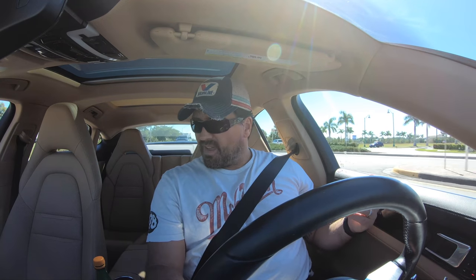I love the suspension. The quality and comfort in the car is second to none. Can't say it's better than Mercedes. I can say that it's definitely on par with Mercedes. However, there is something seriously afoot with the acceleration in this car and the handling.